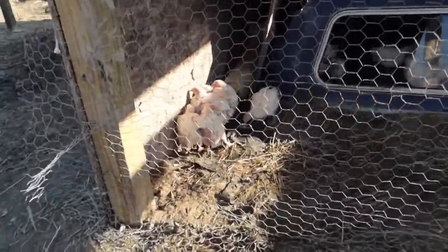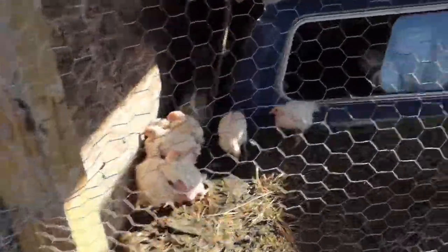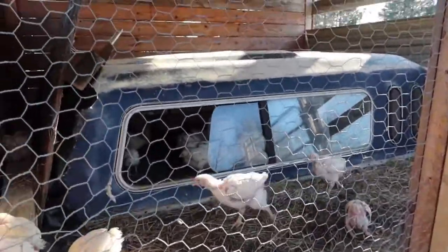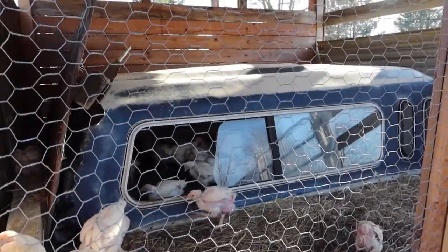Surprisingly, it's been pretty cold lately. Just Saturday it dropped down to like 30 degrees, and they don't have a heat lamp, but they are tough. They're in that camper that keeps them very warm because I keep them inside and close that window there. I believe at least more than half are gonna make it.